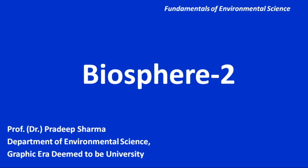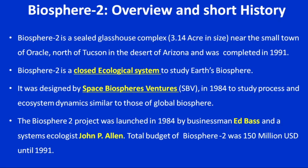So let us know about this Biosphere 2. First of all, a brief overview and a short history about Biosphere 2. Biosphere 2 is a sealed glasshouse complex of size 3.14 acres, and it is located near the small town of Oracle, north of Tucson in desert of Arizona. It was completed in 1991. It is a closed ecological system to study about Earth's biosphere.